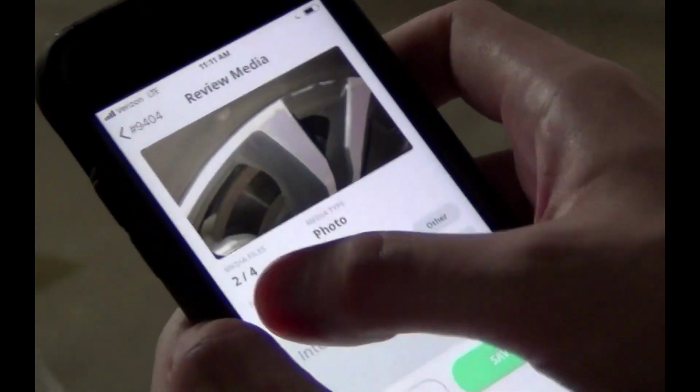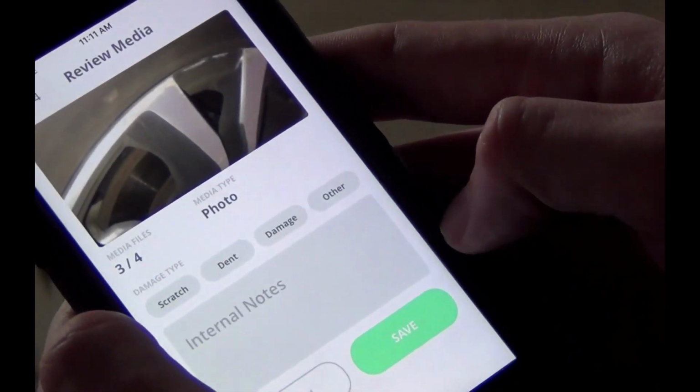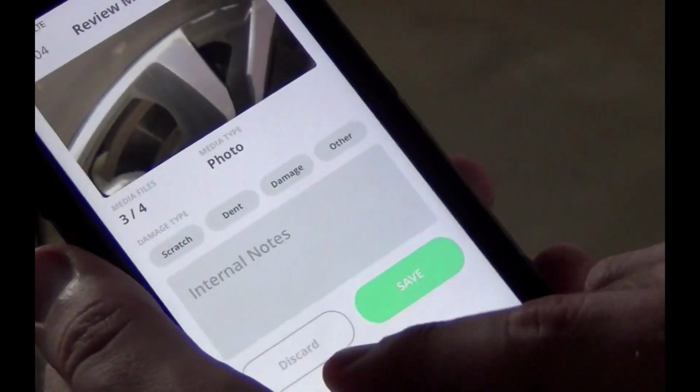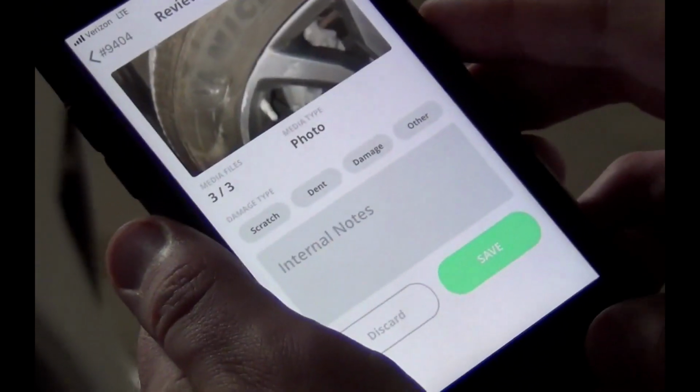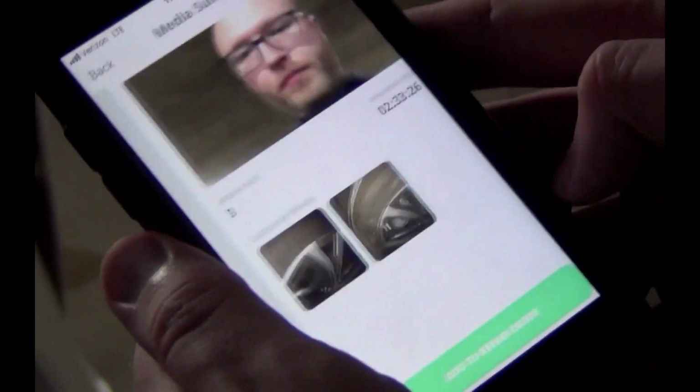So first one up, we just want to take attention of the scratches there. Going to go ahead and label it that. This customer doesn't do a very good job at parking. He scratches his tires, wheels up. I guess so. We already have a good one of that shot, so I'm going to discard this photo. We don't need it. And here's that back tire. Again, we're going to label that a small scratch.